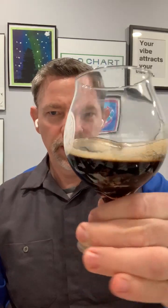So this is the 2022. You can see it's got that great dark chocolate color. Not too much in the way of head retention, but it's definitely clingy on the glass. That shows you that there's a lot of sugar content in this beer with that kind of clinginess. Ooh, yeah. So I've had this stout several times, and the aromatics are wonderful. Chocolate, caramel, vanilla, and definitely getting that sweet bourbon boozy aroma in there as well. Cheers.